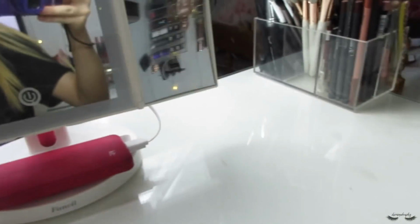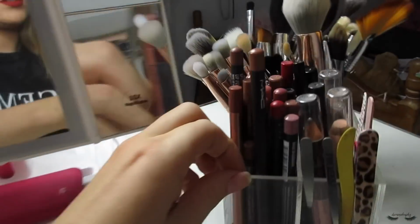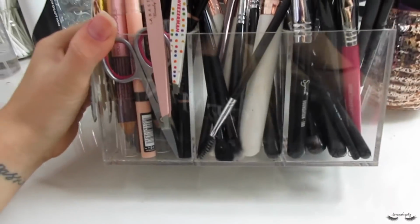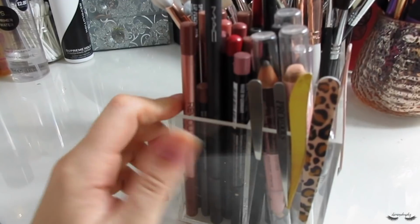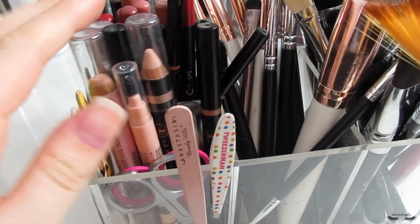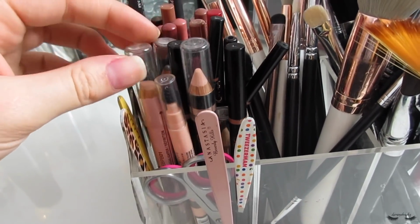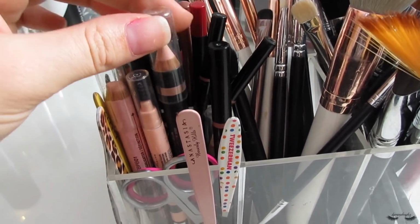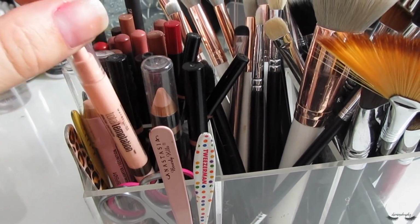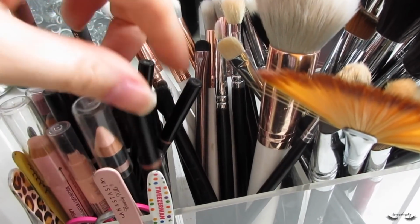And then over here, let me just pull this over for you. Is my little Zoeva acrylic makeup storage. I got this from Beauty Bay. It's really good. It's really sturdy as well. So in this little section here, I have eyebrow products. So I've got little sticks to apply highlight to your brow bone.